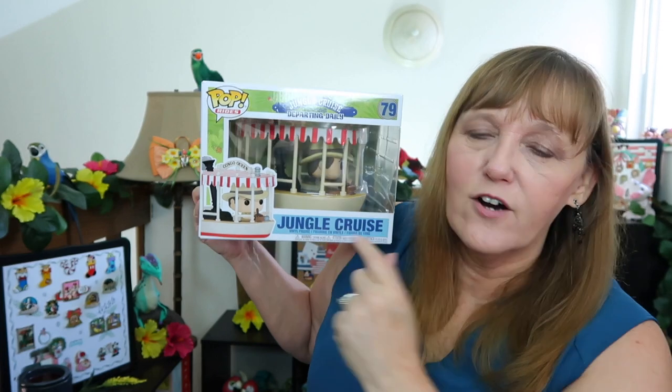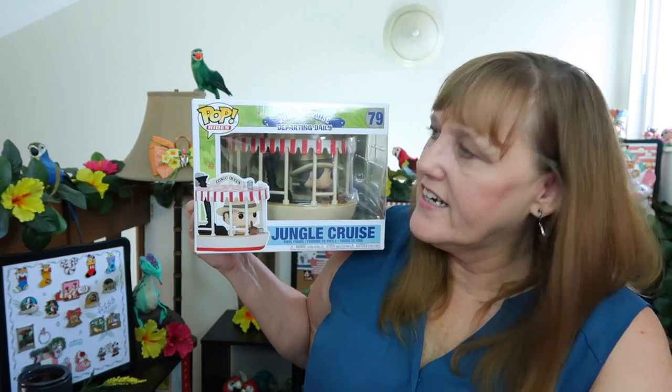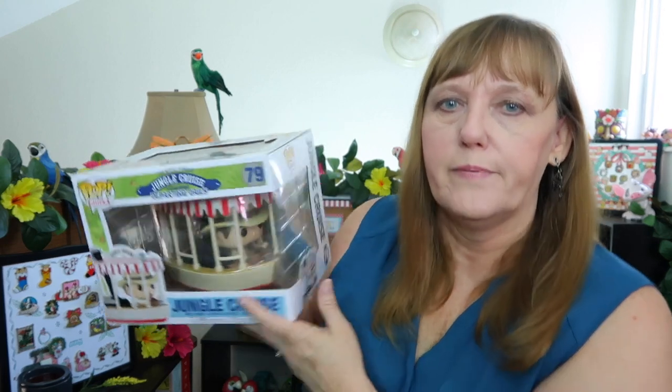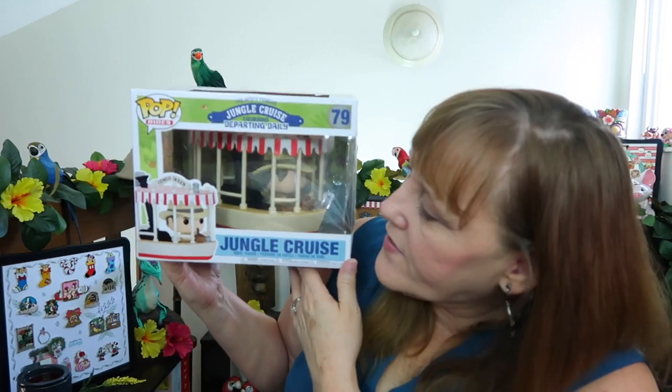Look at that thing. Oh my gosh, I was so excited when I saw this. And it's like the classic style with the red and white striped awning. Perfect for this month with my whole Jungle Cruise theme going on with my pin board. Wait, back here, right? See that, right? So yeah, we saw this and was very excited.